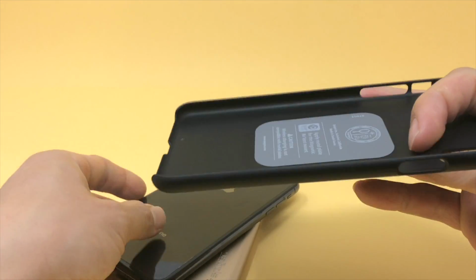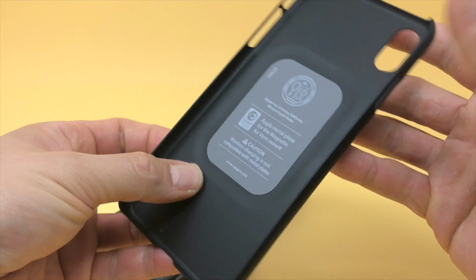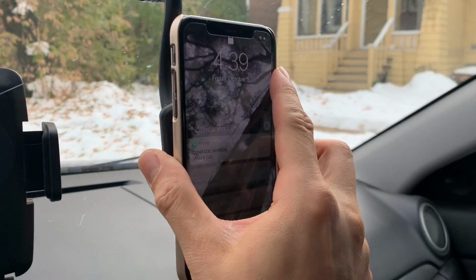The back of the Thin Fit is thinner, which allows you to add one of Spigen's QNMP magnets, which adds magnetic mounting to the case but nullifies the incredibly useful Qi charging of the iPhone. And I'm being sarcastic there with the incredibly useful Qi charging on the iPhone.